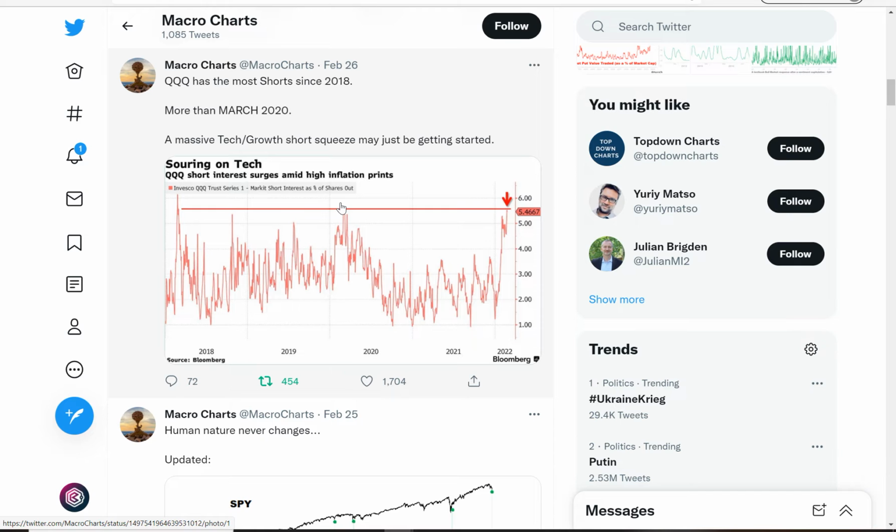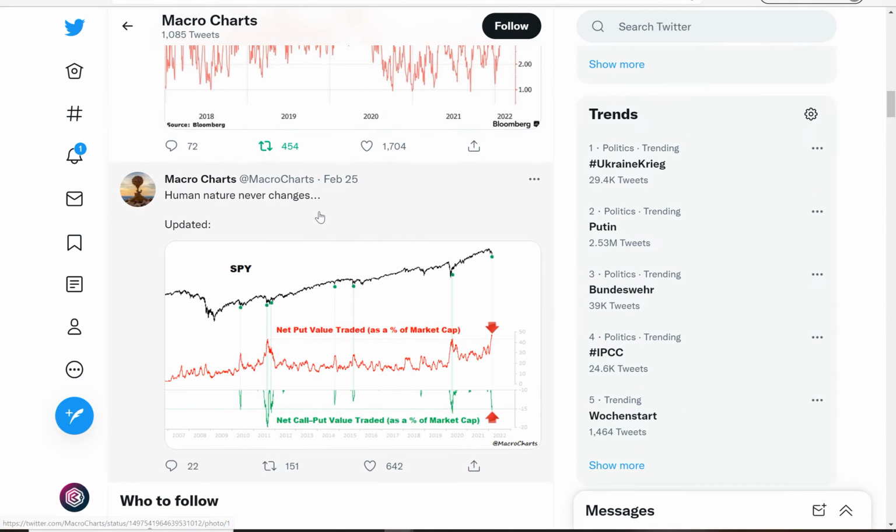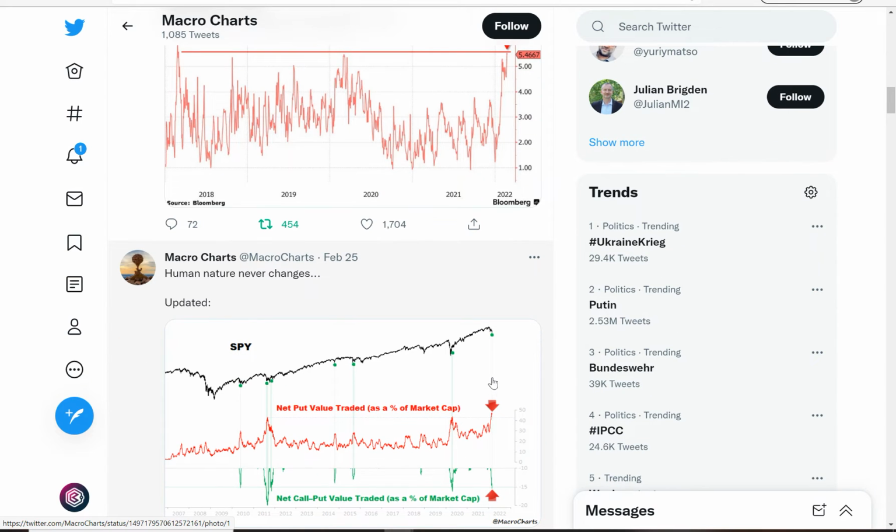Another reason could be that everything is oversold now. I like these macro charts here. This is a little bit of a contrarian perspective. On February 25th, Macro Charts tweeted, human nature never changed. So the net put value traded as a percent of market cap is more or less at an all-time high here. It's more than close to 50% here. So a lot of shorts, puts in the market. So yeah, that indicates that it may be oversold and the bottom is in here. So we have seen this here in March 2020. Also here the spike, and yeah, we are now having our bigger spike.